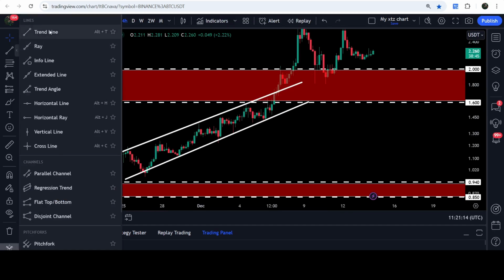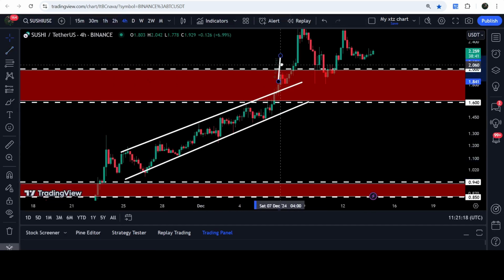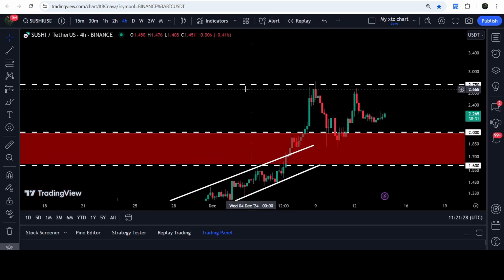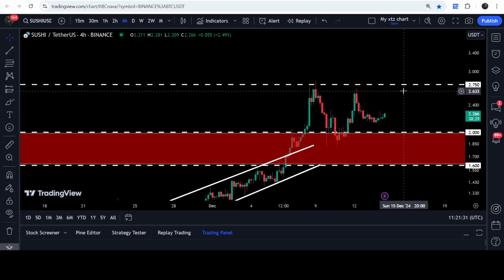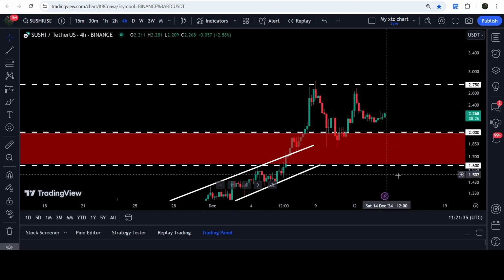The target for the breakout from this up channel that I was telling you in my previous videos was here, approximately at $2.08 to $2.10, and you can see that the price then rallied beyond that target, but got rejected by this long-term resistance of $2.75. However, during this rally, we have broken out of a key resistance zone that starts from $1.60 and goes to $2.